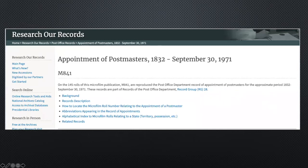But it also has, at archives.gov, a description of M841. So I'd want to look at that too. Because it provides background and records description, it also provides abbreviations appearing in the record of appointments. It's a much cleaner look there than another one that I'm going to show you.